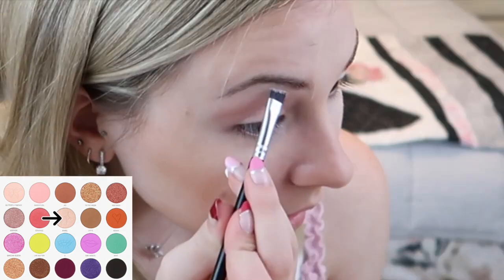Next, I'm going into the color Godmom, and I'm just gonna be putting that on my eyelid and on my crease line. Kind of doing a smoky eye type thing. Next, I'm gonna be going into the color Angel and just putting that on my brow bone. I feel like that is gonna be the vibe. So much pink, just everywhere. Mean Girls would be proud.